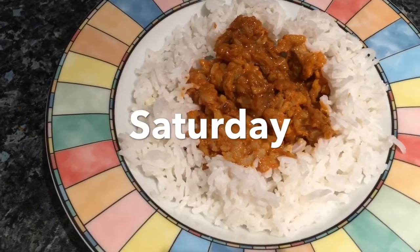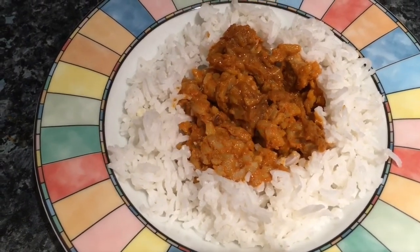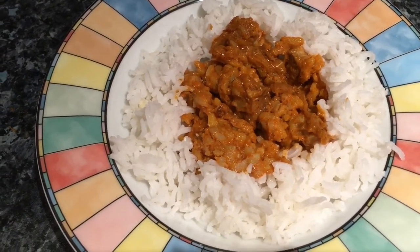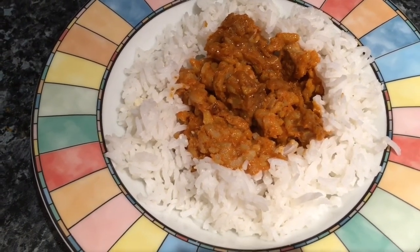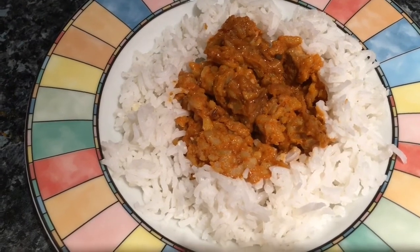Tea tonight is a homemade chicken curry. I had the curry in the freezer for a couple of weeks, so it needed eating up. The chicken that I prefer is chicken thigh. I just find that a bit more juicy. It's just not as dry as the breast.